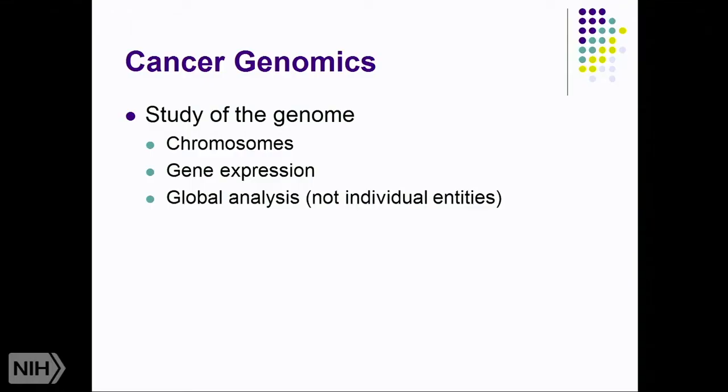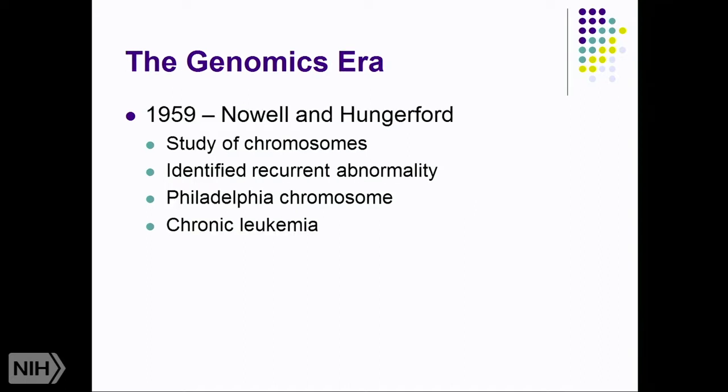So what is cancer genomics? Genomics, as you know, is the study of the genome, meaning chromosomes, gene expression, and a global analysis more so than individual entities. The genomics era, I would say, really started in 1959 when Nowell and Hungerford studied the chromosomes to identify recurrent abnormalities, something called the Philadelphia chromosome in chronic myelogenous leukemia.